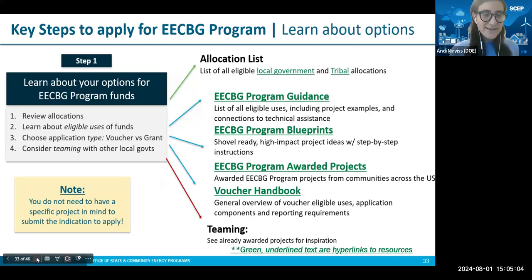Great. So on this slide is a list of the many, many resources available to you to help you learn about the program. At the top, you can see that you can review your allocation amounts. We have a program guidance document, which I know was linked in the chat earlier, that can provide a lot of detail about all of the 14 eligible use areas. We have a set of shovel-ready project ideas that we know are proven to be high impact that you can read through. We call those our blueprints.